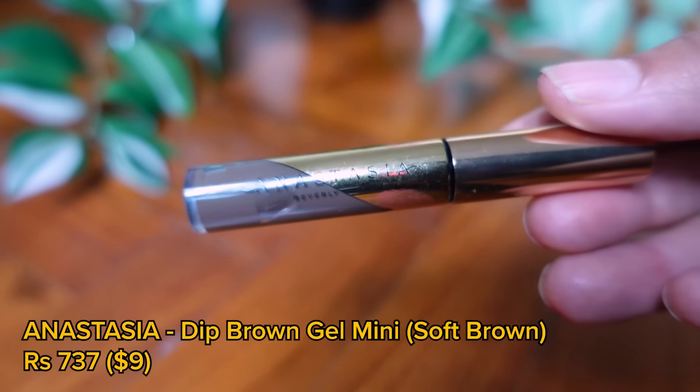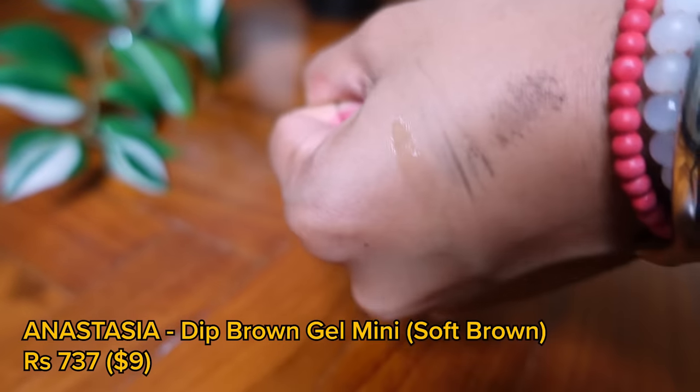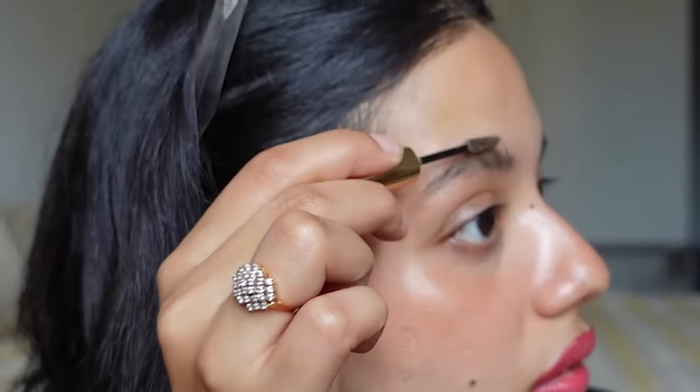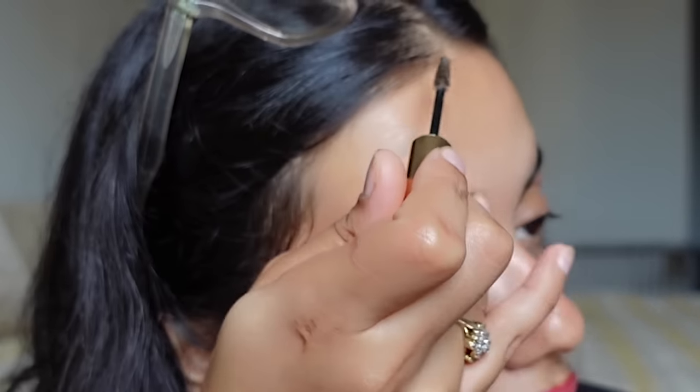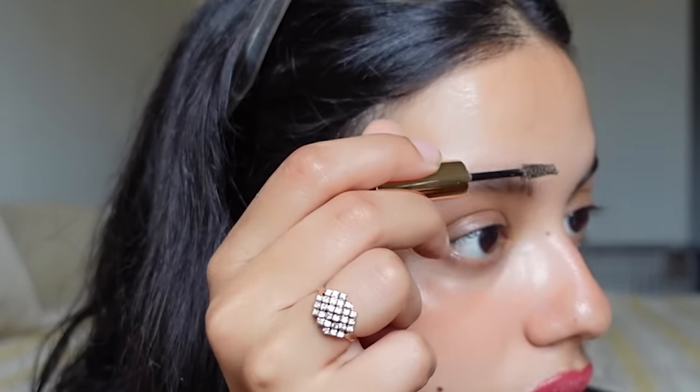Now, the second brow product, also Anastasia Beverly Hills, is called the Dip Brow Gel. I got it in the shade Soft Brown. The shade is very important because I tried a darker shade first and it looked like a boot. This softer shade looks more natural. I think this is great if you don't have time, it's like an eyebrow mascara. You can just do a few swipes. So this one gives me a fluffier brow and the other gives me a more precise brow.